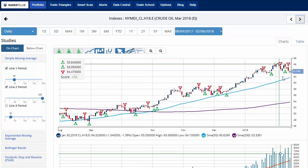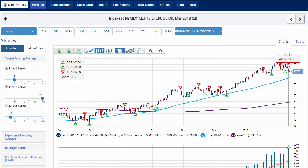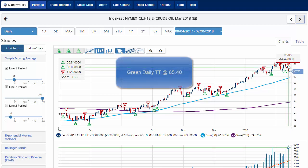Crude oil currently trading at 63.77 with a chart analysis score plus 55, indicating that short term we're in a sidelines position based on this red daily trade triangle of 64.47. Key level to watch would be 65.40. A move above that level would issue a green daily trade triangle indicating a move to a long position for crude oil.